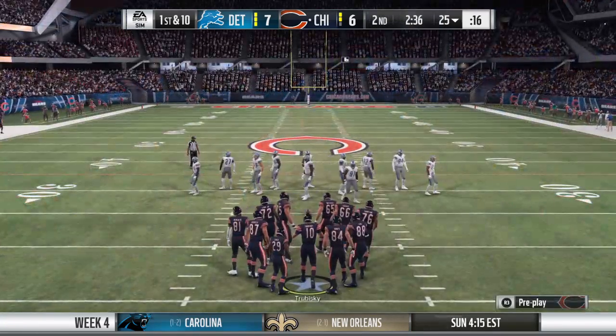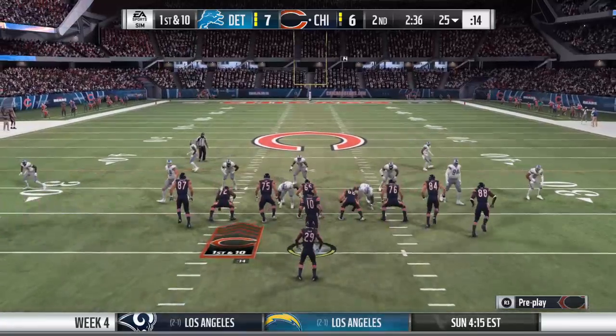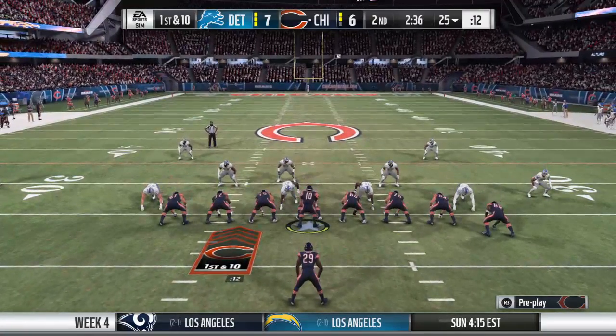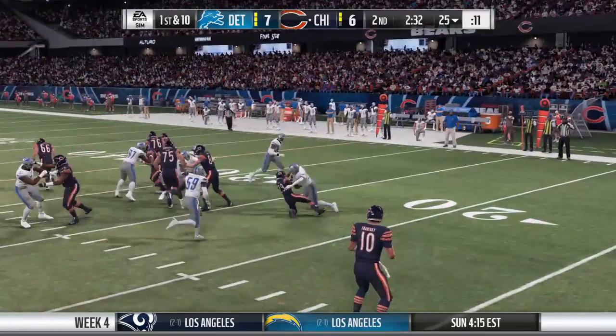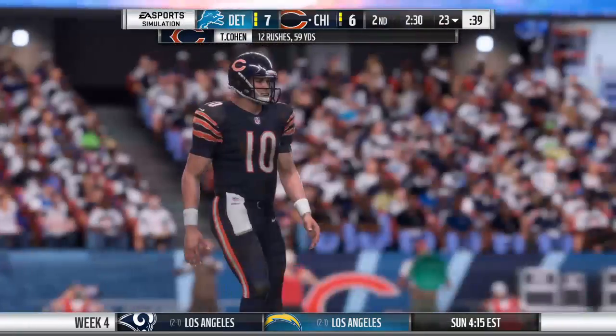Here's the Chicago offense coming back out onto the field. They're kind of searching for that magic elixir. You know, they're moving the football a little bit, but not with any great consistency. I love that term you just used, elixir, right?